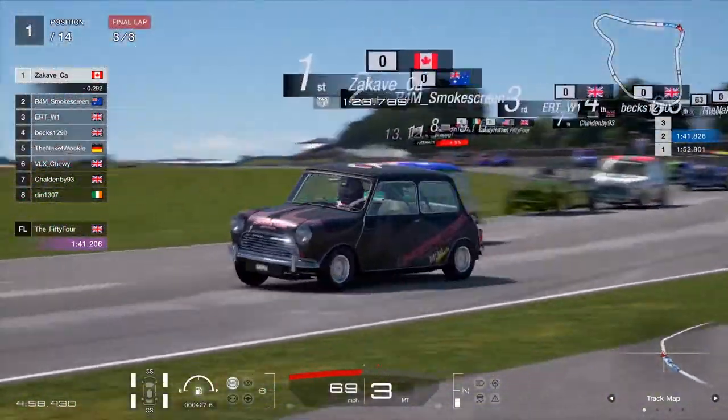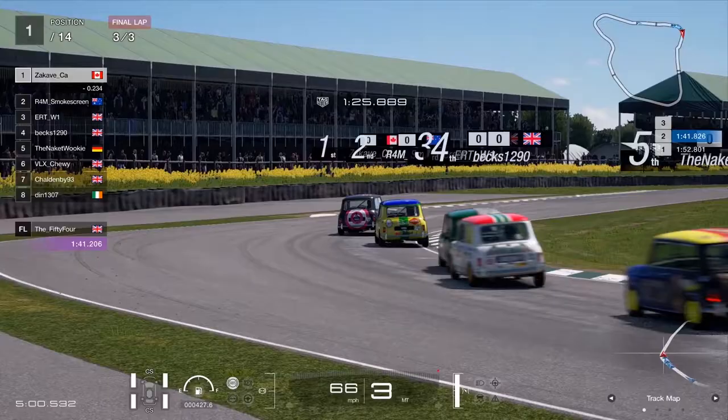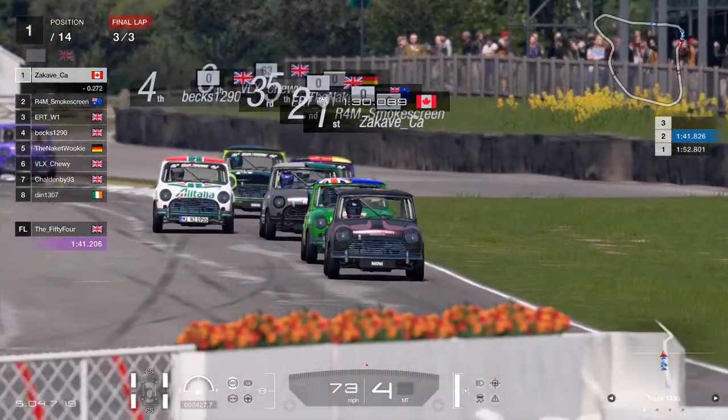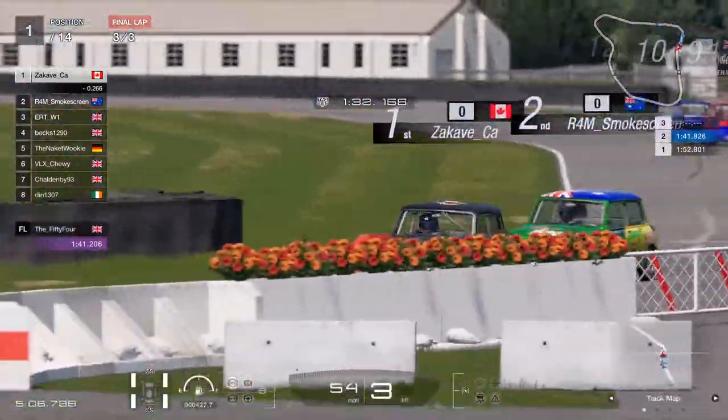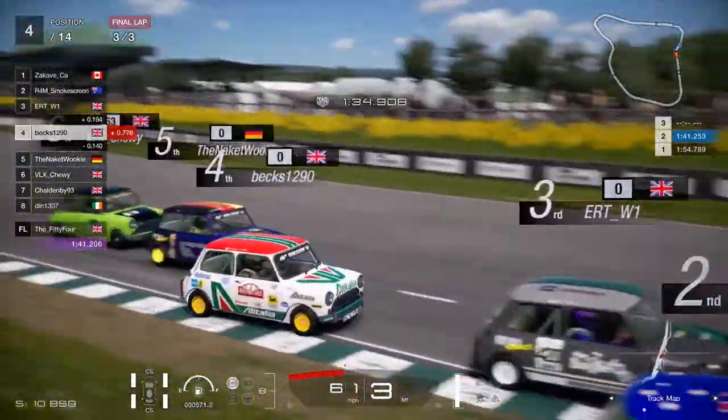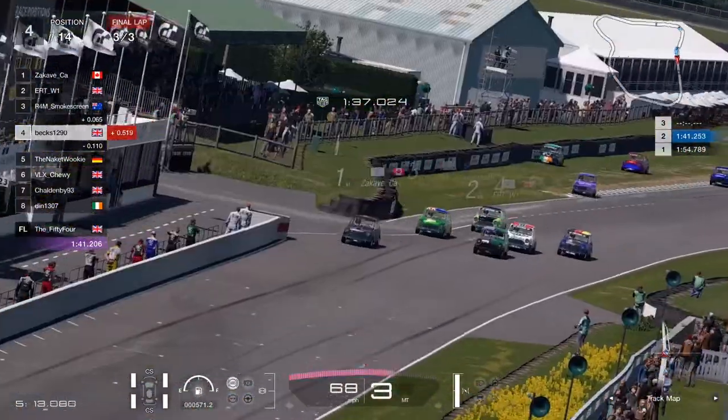Into Woodcut we go. W1 gets rid of the penalty. That's a good job by W1. Bex all over the back of W1. Oh, Bex going for the cutback here, heading towards the chicane. Bex on the inside. Is it going to work? No, it doesn't. I think there's a little bit of contact there for Zachavay on the barrier, Smoke Screen as well. W1 looking to come through here. Gets P2 as they head towards the line.